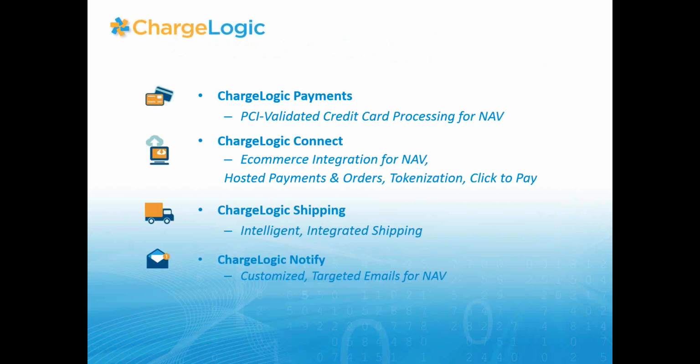ChargeLogic Shipping allows you to provide accurate rate quotes when the order is being placed. You don't have to wait until it gets to the warehouse. And that actually does relate to credit card processing, helping save your company money and really fulfilling our promise of helping businesses drastically reduce credit card downgrade fees and help you get the lowest possible rates. And finally, ChargeLogic Notify is our email notification software, and it lets you provide customized targeted emails to keep your customers up to date about their orders, similar to what you might get when you place an order with Amazon online. And we'll see how that works as well.